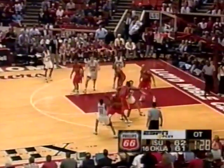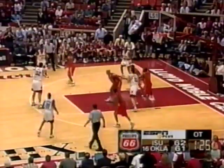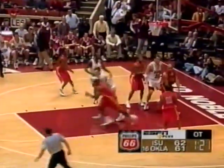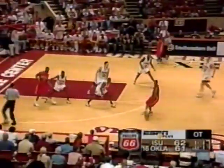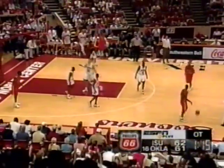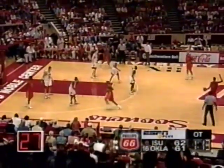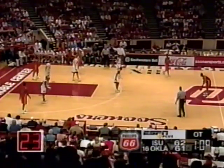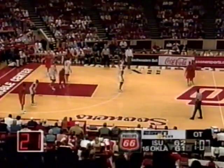Now Raymond. Out at the top of the circle. Look at a crowd around Najera. That shot won't fall. Nolan Johnson with a miss. And right back Iowa State still leading by 1 with 1:16 to play. And Tinsley says, let's take a little time here. Calls the play. 23 on the shot clock. 1:09 left in the overtime.